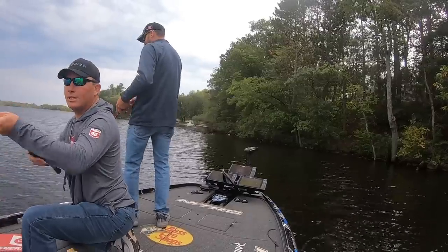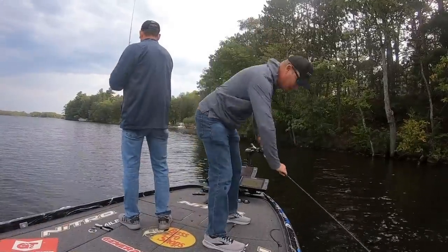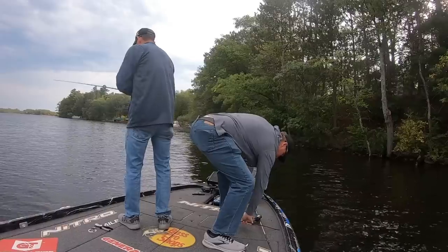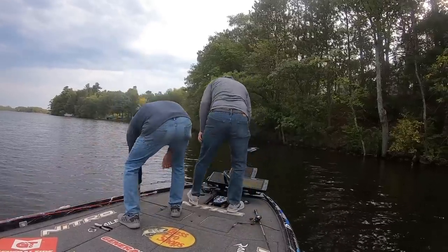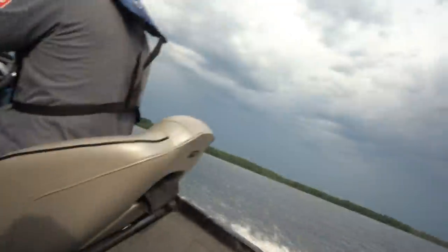Well, you're running. Let's go. You gotta pull the trolling motor up. Where's the life jackets at? Oh, they're right there. We're running. Gotta go. Okay. I've been going to a dock. What do you think? Probably so.